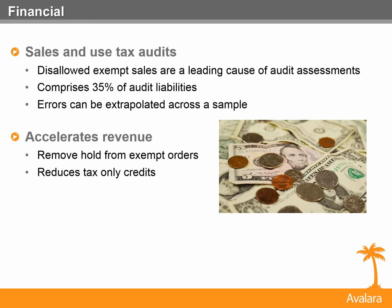So by having an exemption certificate process in place, you can accelerate your revenue. You can reduce your risk of tax credit only for the time that it takes to issue these tax credits. You can remove your hold from exempt orders when you don't have an exemption certificate.